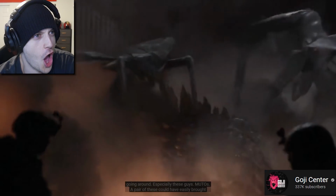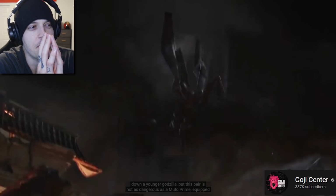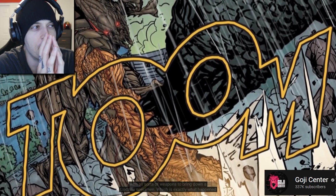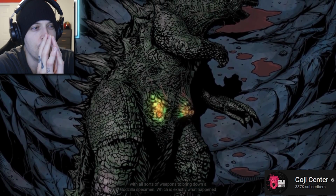Mutos. A pair of these could have easily brought down a younger Godzilla, but this pair is not as dangerous as a Muto Prime, equipped with all sorts of weapons to bring down a Godzilla specimen. Which is exactly what happened to Dagon.